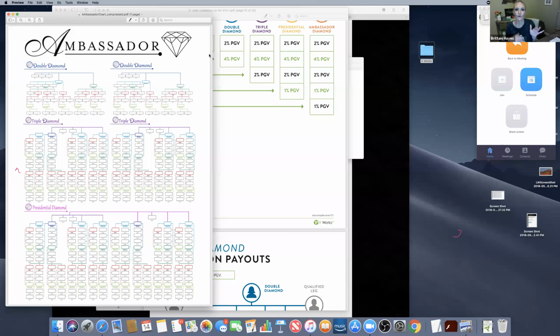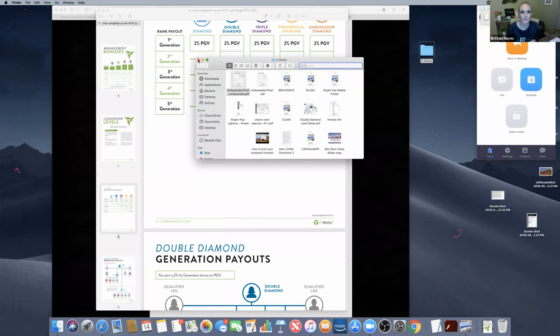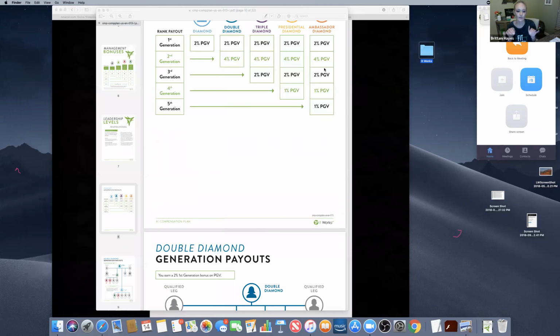And your 1.0 account is still making money on your 2.0. And you can still sign your spouse again under your 2.0 account too, as long as they're ambassador. So it's crazy. Like the income earning potential with our company just never ceases to amaze me. So that's what you would do when you go ambassador. Rather than just continuing to build diamonds deep, you would just start your 2.0 account and start building diamonds there.